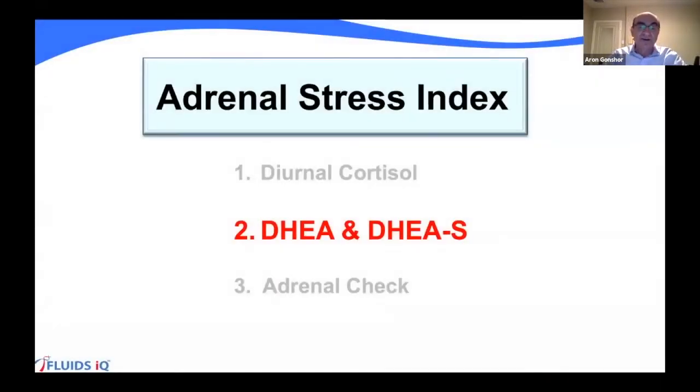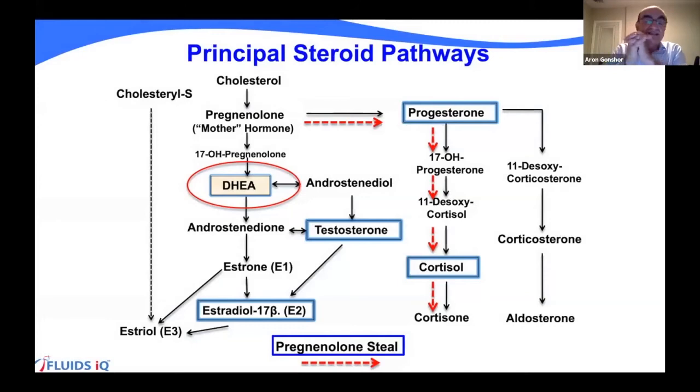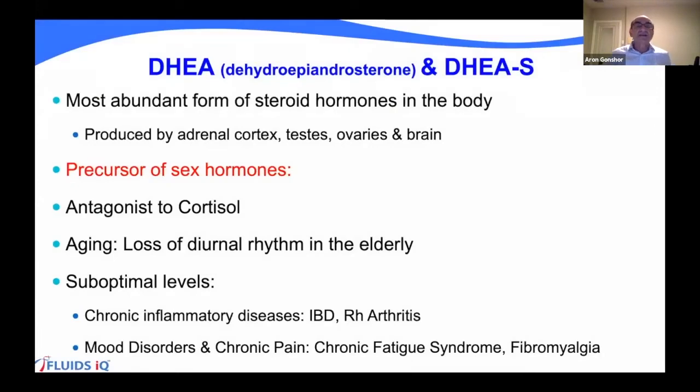That was a very quick way of looking at cortisol. What about DHEA and DHEA S? Well, if I reminded you a little earlier, DHEA is a common pathway for a whole number of the sex hormones, and we're going to take a look at both DHEA and DHEA S, which is the sulfated form, and I'll have a little bit to say about that in just a moment. DHEA is the most abundant form of these steroid hormones in the body. So it's produced by a whole number of different organs, the adrenal cortex, of course, the testes, ovaries, brain, etc.